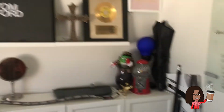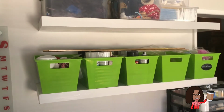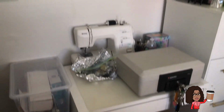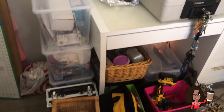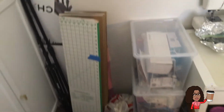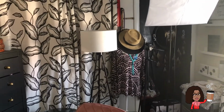But yeah, that's it. I'm trying to declutter because it just looks really cluttery. Cluttery? Is that a word? It just looks junky. Junky in here to me. And I can do better with this. Which has changed many times. And yeah, so I'm getting it together. One of these days. Okay, stay tuned.